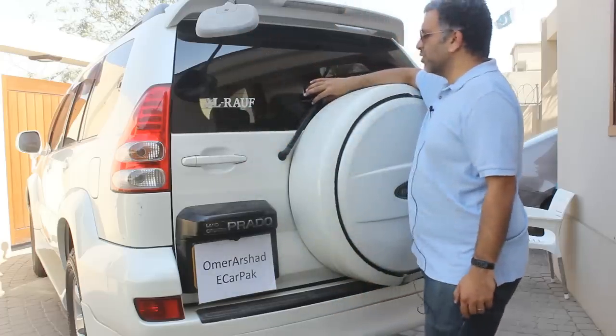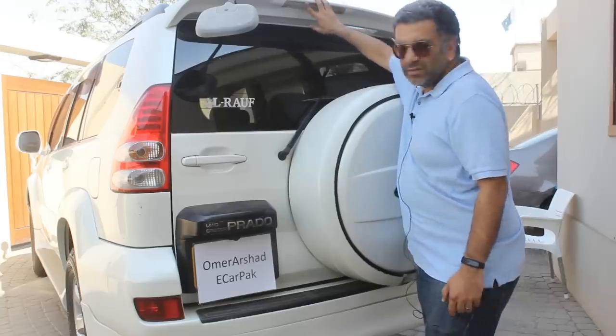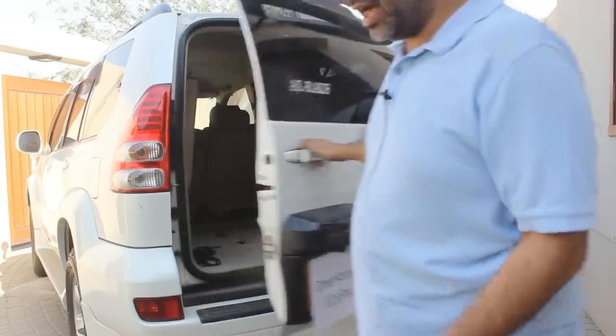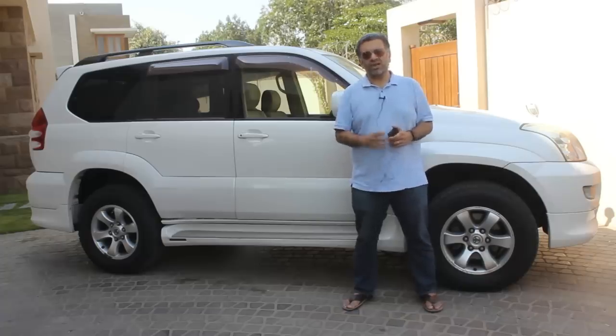You have a wiper over here, you have a spoiler with a stop lamp over here. Now when you open this, you can enter the rear of the car. So these are all the features in this car. Now let's take this car for a road drive.